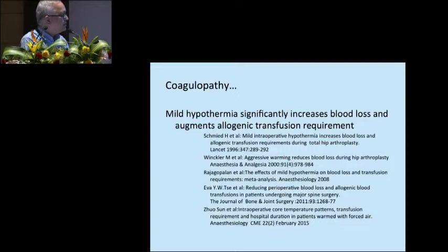The same data was repeated with aggressive warming and reducing blood loss during hip arthroplasty. They also noted that blood loss was more, and the chance of transfusion requirements is much higher. There were a lot of studies done in various other surgeries as well: orthopedics, gynae, vascular surgery. Rajagopalan, in about 2008, had a meta-analysis about the effect of mild hypothermia on blood loss, and what they noted was that blood loss was overall, in most of the studies, increased by about 16 to 20%, and the relative risk of a transfusion requirement is about 22%.